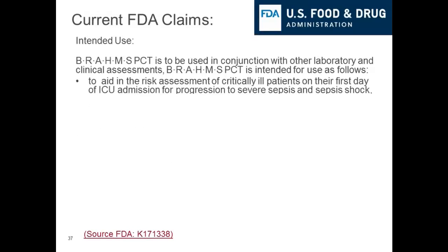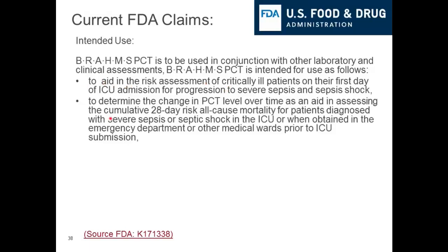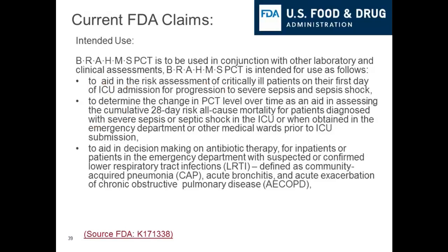So as shown on the slide, initially it was aid in short-term risk assessment, so first day of ICU admission. And that's not particularly exciting to most docs. And the second claim was a long-term, 28-day all-cause mortality. Again, most of the docs that I interact with, these are useful, but they want a biomarker that actually tells them to do something. And so the next two claims have been really critically important for actionable biomarker results.